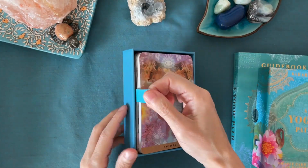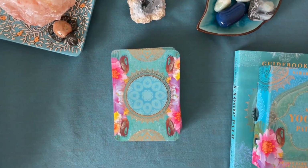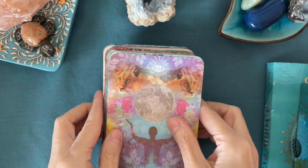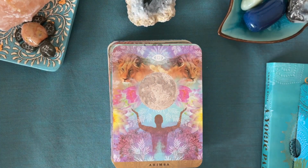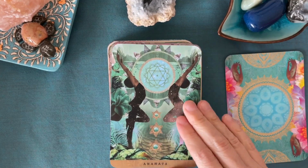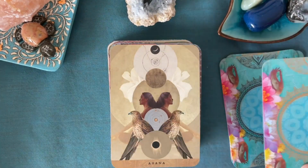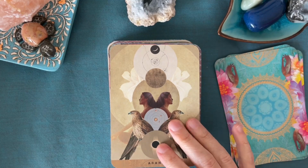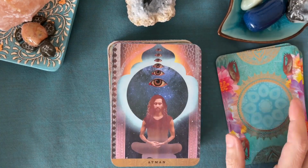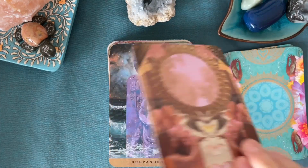And I have had this deck for a while, since it came out. Look at the beautiful backs. And I am ashamed to say that I have not worked with it in depth yet. So I cannot tell you how it reads as an oracle. But I will tell you that I recently obtained and filmed an unboxing of the journal that goes with this deck. So I am going to be working with this deck this year with the corresponding journal.